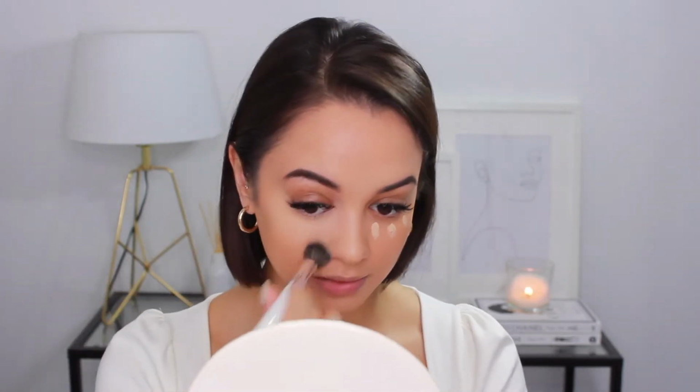And oh my goodness, I like how that looks. I really do. Do you see this? It looks really nice. I am shocked. This is probably gonna be my new favorite drugstore concealer. Oh my goodness. I'm just going to put some on my lids as well, whatever's left on the brush, just to brighten that area up.